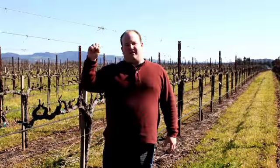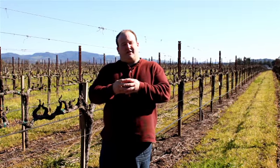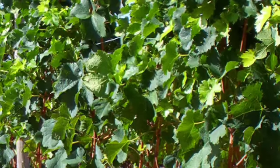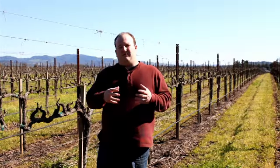Up valley it's going to stay much warmer later in the day. So it allows the Merlot grape, which has a thinner skin, to really get long hang time. We have the ability here in Oak Knoll to let our fruit hang into October, sometimes even early November.